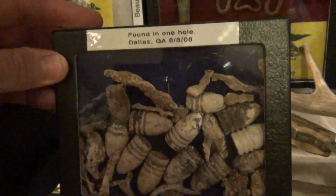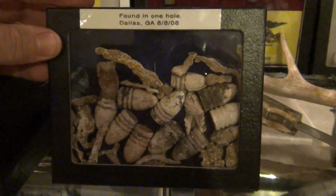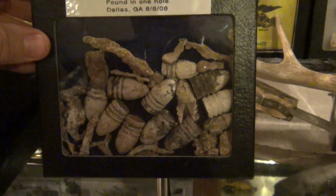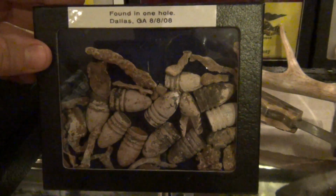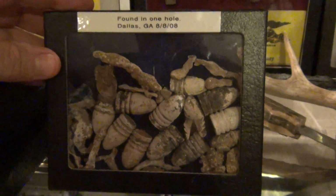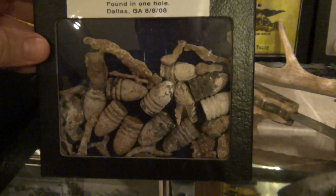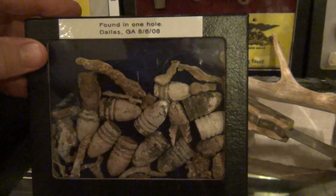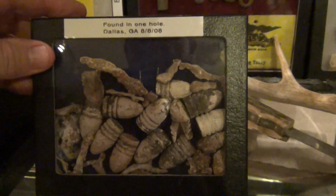Down Dallas, Georgia, we were out hunting on a spot and really hadn't found much, and then I got a good target and dug a bullet, and then dug another bullet, and then another bullet, and another bullet, and next thing you know, I had pulled all of these out of one hole. So I got to think maybe it was a cartridge box dump. They'd gotten wet, and they dumped everything right in one spot.